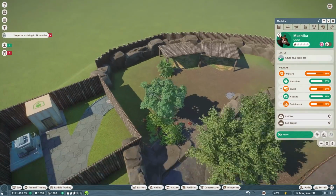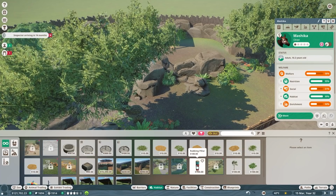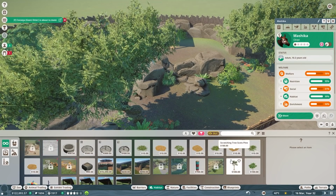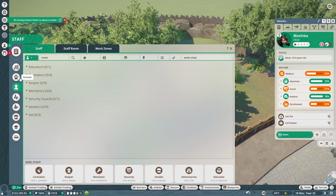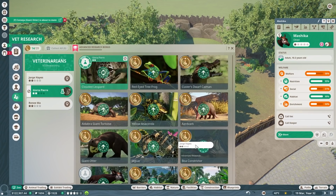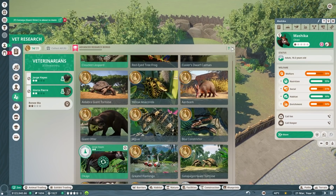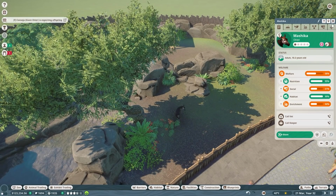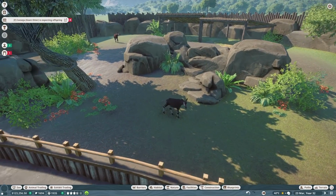Enrichment we can make a lot better. So let's go ahead and see. Well, I say that we can make it a lot better only if we have some food. Oh, dang it. We don't have food enrichment for them. So let's get somebody on research right away. Where am I going? Vet research. Let's go ahead and put you on the Okapi, that would be great. And then as soon as that's researched, hopefully we can get some food research for them.